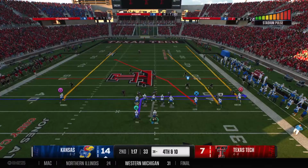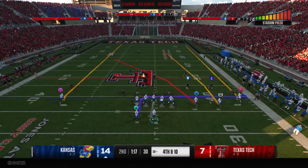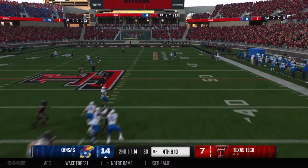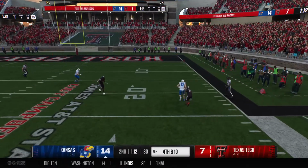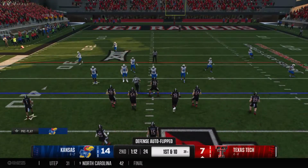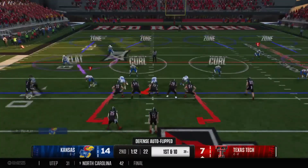Oh, man, this could have disaster written all over it. Going for it inside their own 40. He'll take another shot here. And it's swatted away. It's a turnover on downs. First down for this offense.